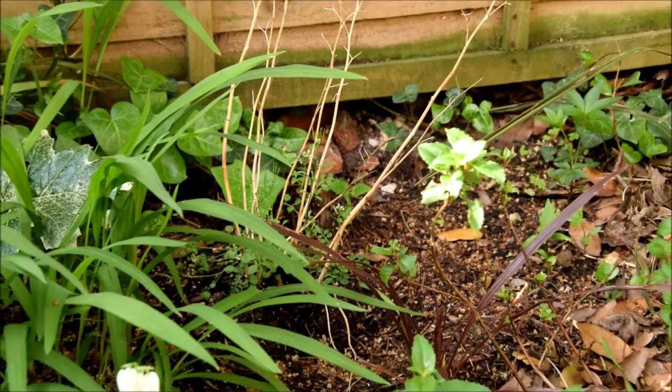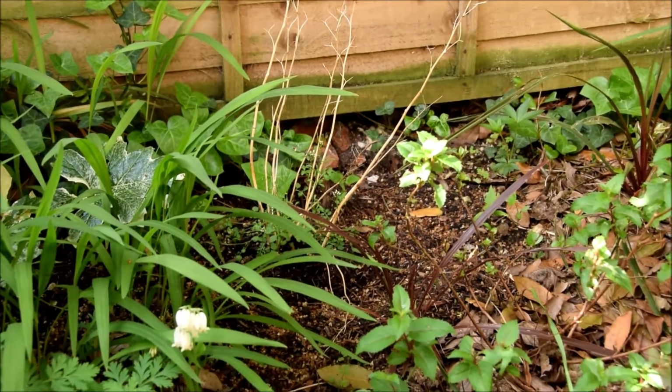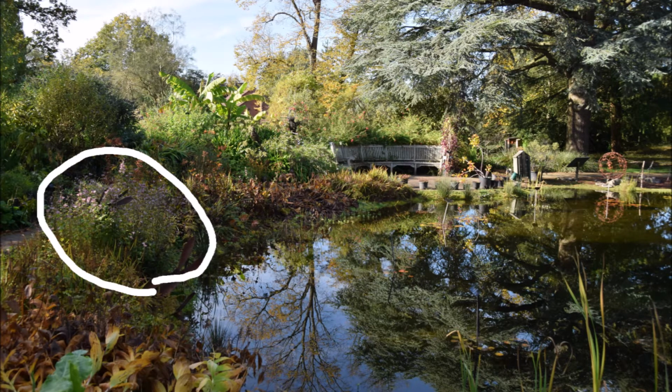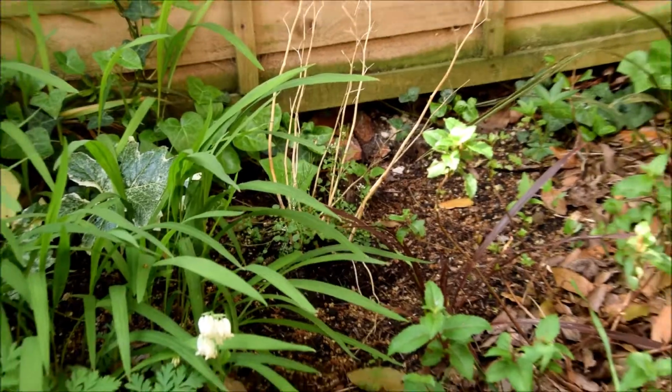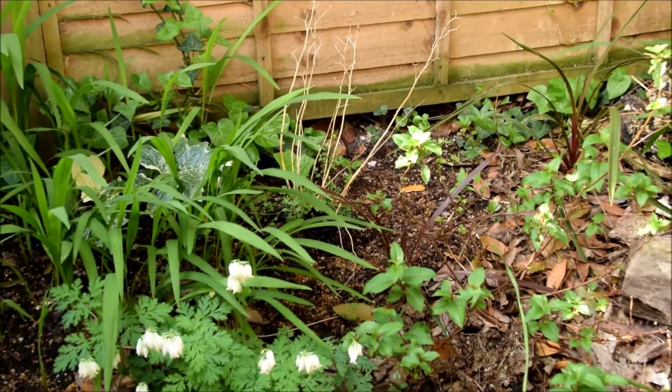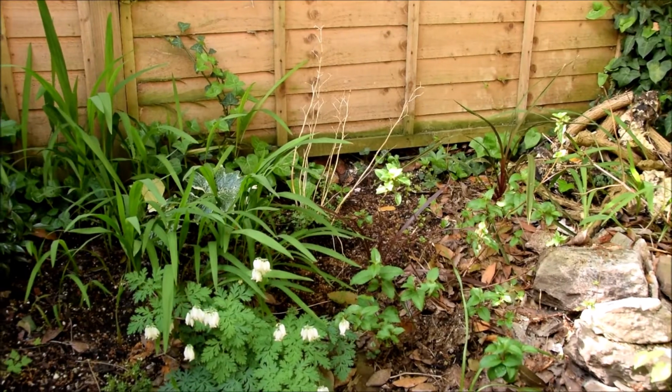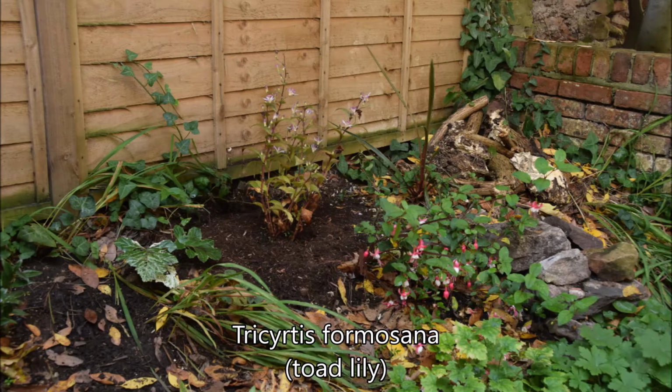So I saw these in Bristol Botanical Garden. They were next to the lake. They apparently do like it quite moist, so I hope that's not too dry for it under the tree there. And I'm also a bit sad that it's much more purple than I thought it was in the garden centre. I thought it was safely pink, but it's straying into purple. But I'll cope with that.